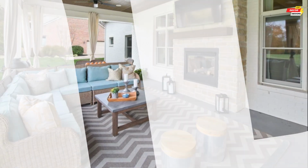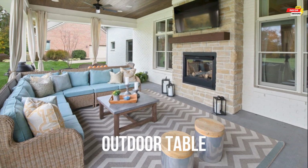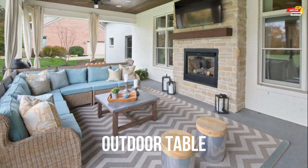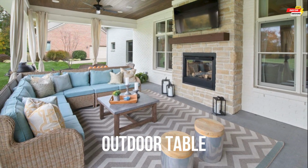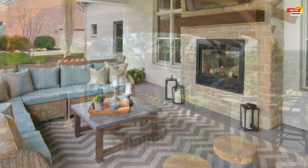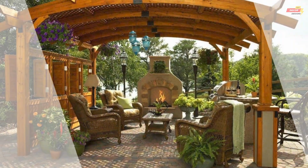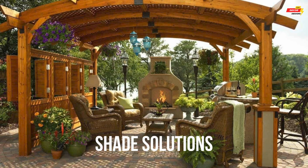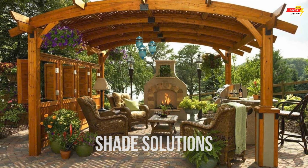Second, outdoor tables. Coffee tables, side tables, and dining tables are crucial for holding drinks, food, and decor. Choose materials that can withstand the elements. Third, shade solutions. Umbrellas, pergolas, awnings, or shade sails are vital for protection from the sun and light rain, allowing you to enjoy your patio even on hot days.